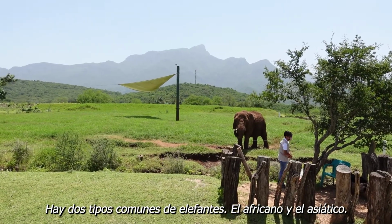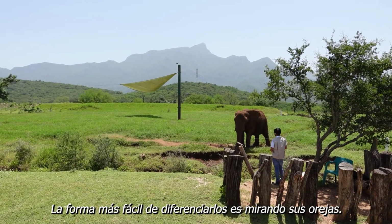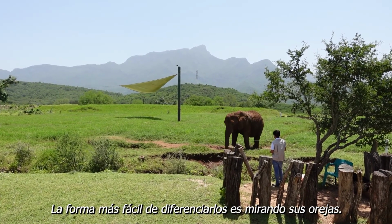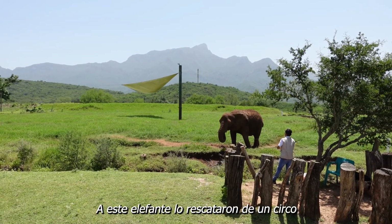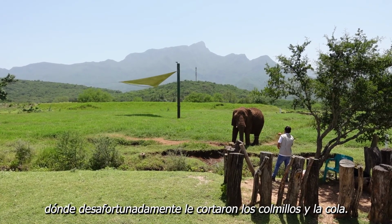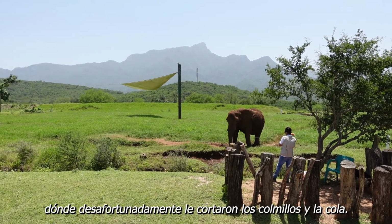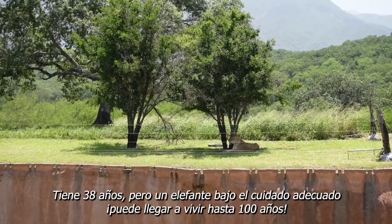There are two common types of elephants, African elephants and Asian elephants. The easiest way to tell them apart is by looking at their ears. The African elephant has an ear that looks like the continent. This one right here was rescued from a circus, where, unfortunately, they cut off its tusks and tail. It is 38 years old, but elephants under the right care can live up to 100 years.